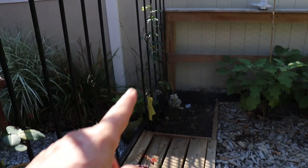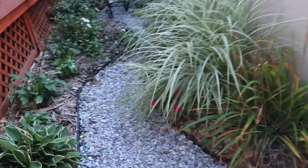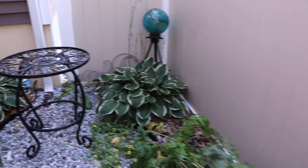These roses did very well, and then I cut them down a little bit. Here are the onions. I think one of them is ready to be harvested, and it's a big hot mess in here because I didn't think these were going to grow this big. These are the ones from my neighbor. There's a little bit of everything here. I got to do some serious cleaning.